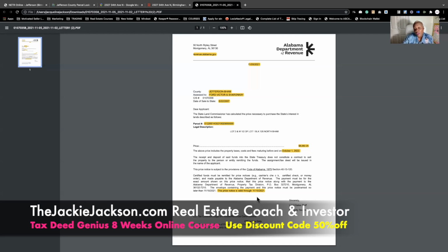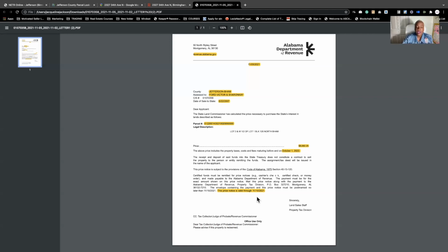So I like that about Alabama. They do a round robin type of process where an investor, if they inquire on a specific property, gets 10 days to make a decision. And if you do not make a purchase, then it goes to the next person in line, right? So the price notice is through November 15th of 2021. All right, cool. We're clear.